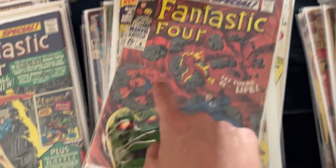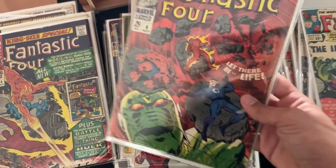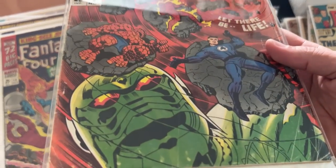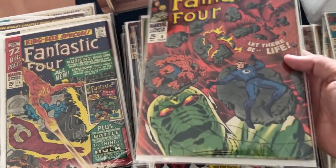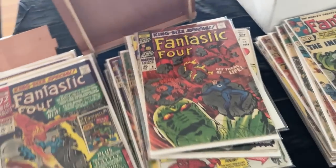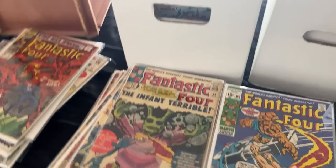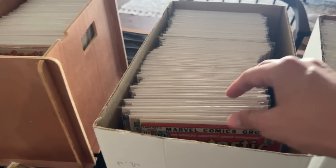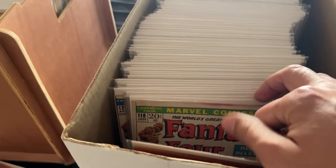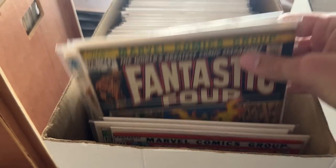And then Fantastic Four 6, we've been talking about this book, first appearance of Annihilus, another character that has gotten pretty hot coming off the heels of Guardians of the Galaxy. So all cool to see those books. Of course, you guys are familiar with the Silver Age stuff. But what's really cool is there's a lot of books in FF that don't have a tremendous amount of value once you get outside the Silver Age stuff.